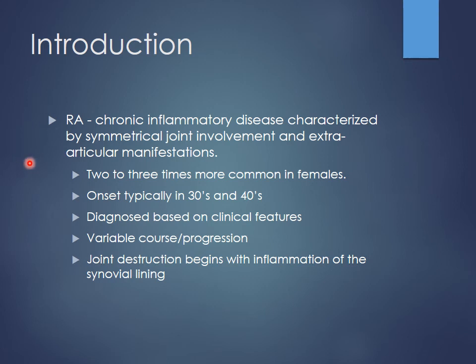Anywho, again, talking about rheumatoid arthritis, how does rheumatoid differ from osteoarthritis?